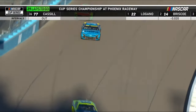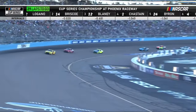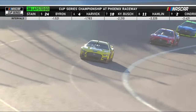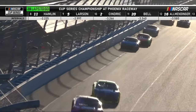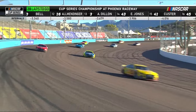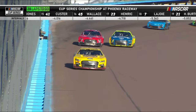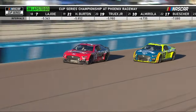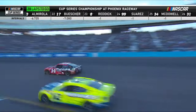Logano is out front once again, and he'll start to add to that 158 laps led in this race. Trust me, Chastain can see him, though. The championship's right in front of him. Briscoe wants to win this race. He is not rolling over for Logano. The car is just not handling well. He's got a battle now with Blaney for second. And Blaney's hungry as well. He wants a win. He knows that if he wins the race and Logano finishes right behind him, Logano wins the championship. You know, Chastain's car is just not doing what he needs it to do right now.